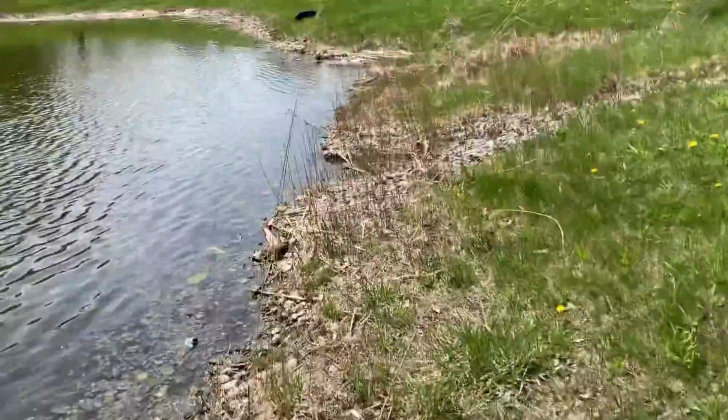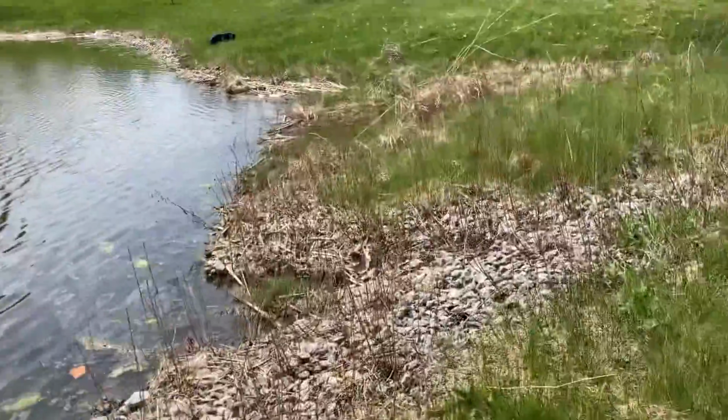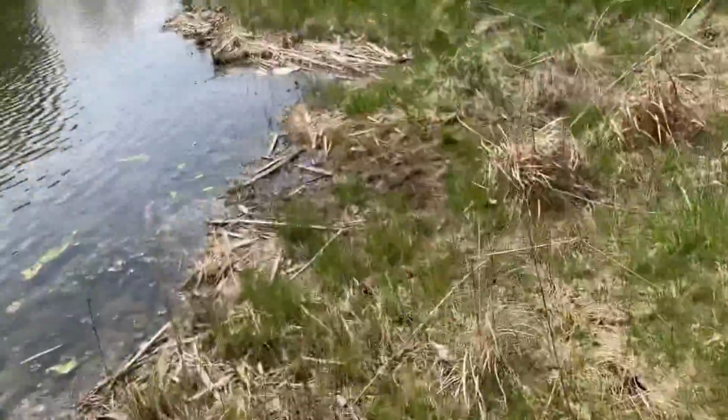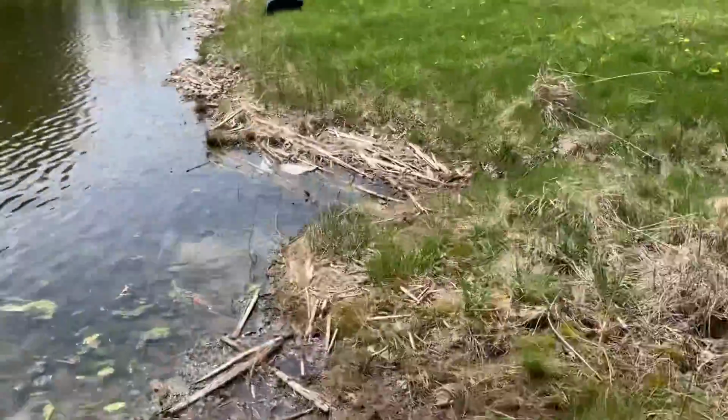And then we didn't catch any. We had that cool slow-mo of that one fish that came up. We had a bite, but no fish.